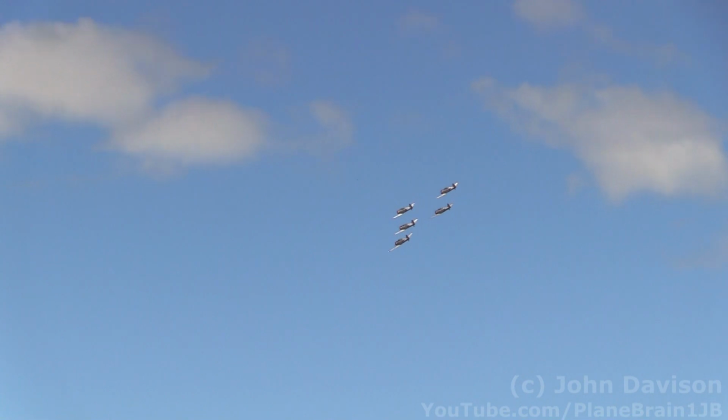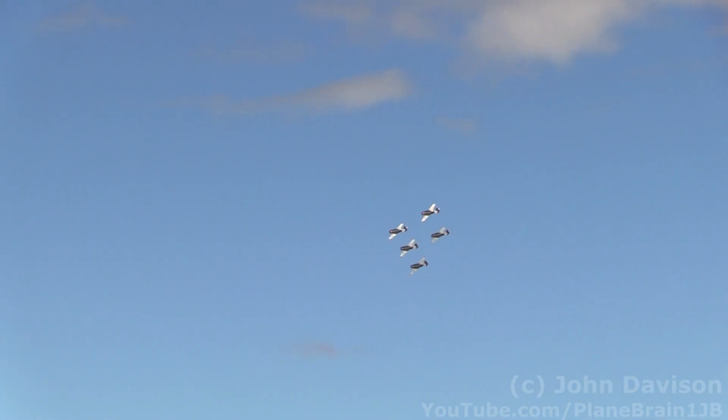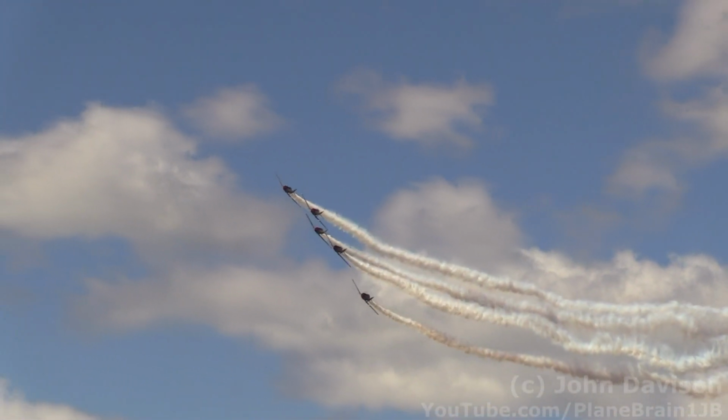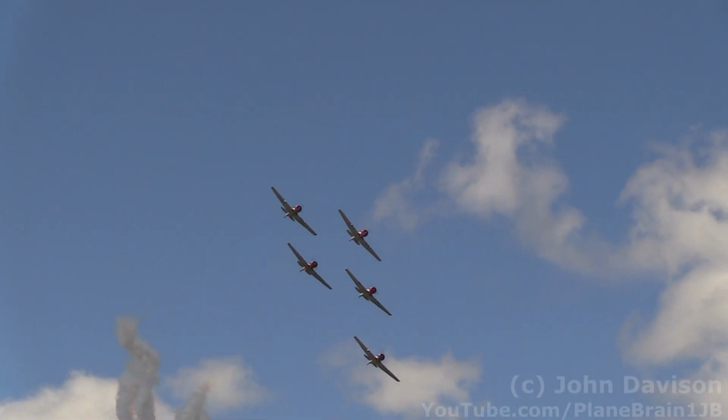The team has to collapse into a tighter, more agile shape. Watch as they smoothly transition from their line abreast formation to a delta formation. If you look closely, you might spot the Geico Gecko riding along with the team. Search the team's YouTube channel for the Gecko Airshow commercial to see how this first flight really went.